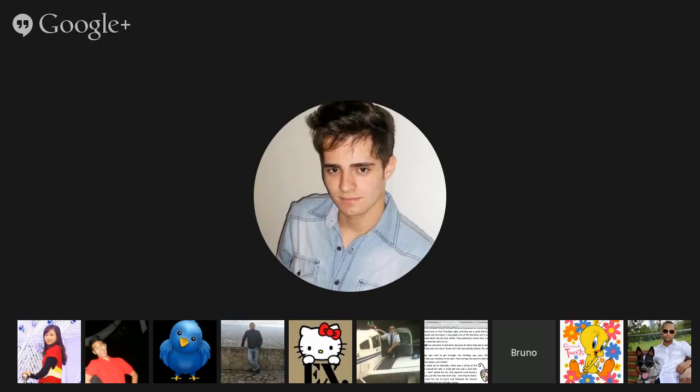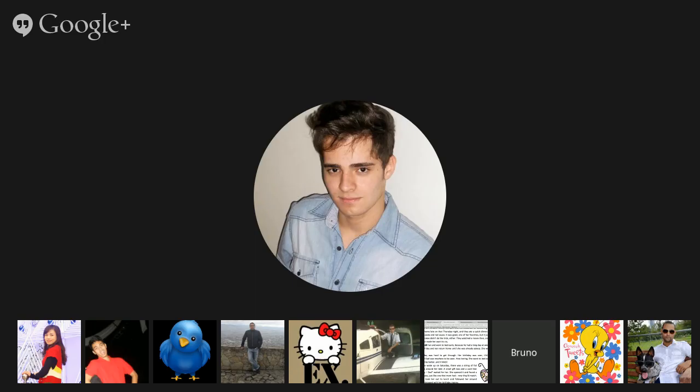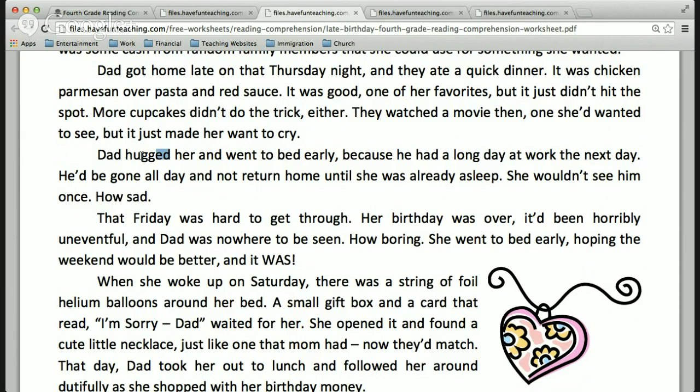Now, remember when we said good and not good? Same thing here. We don't want to say hooked. It's hugged. Push the tongue back in your mouth. Don't let your tongue touch your teeth. Hugged. Good, we're almost there. One more time. Hugged. Good. So that's the difference between the D sound and the T sound. Nice job.